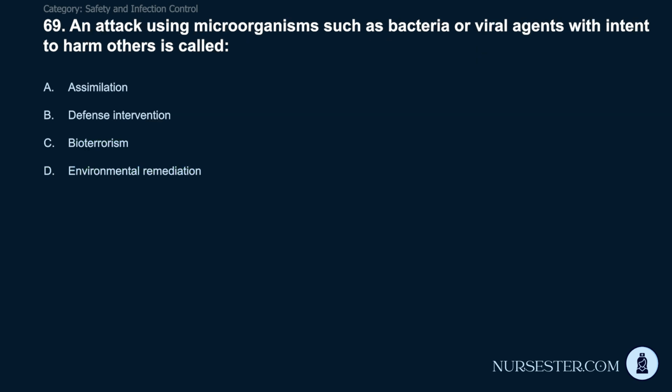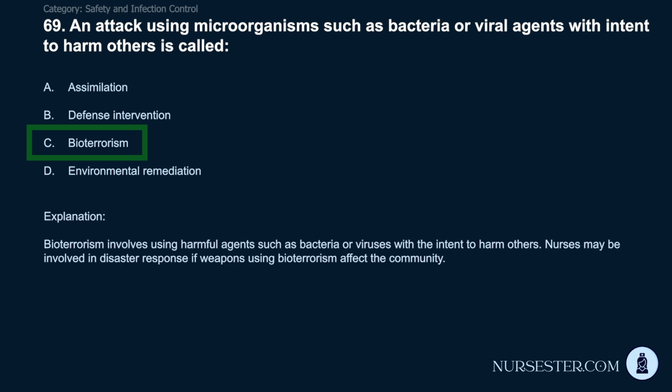69. An attack using microorganisms such as bacteria or viral agents with intent to harm others is called A. Assimilation. B. A defense intervention. C. Bioterrorism. D. Environmental remediation. Correct answer: C. Bioterrorism. Bioterrorism involves using harmful agents such as bacteria or viruses with the intent to harm others. Nurses may be involved in disaster response if weapons using bioterrorism affect the community.